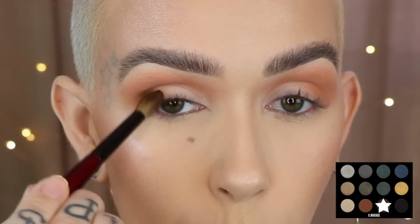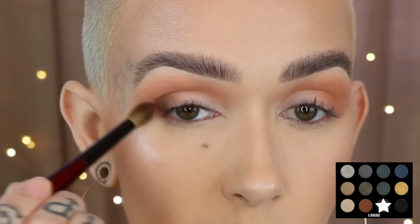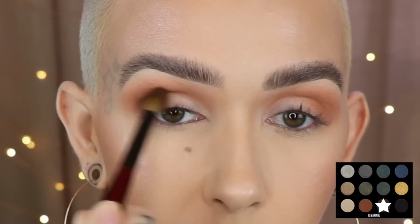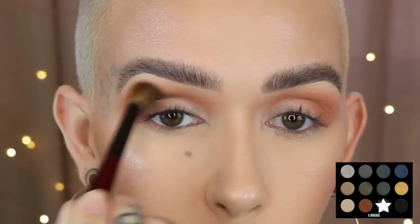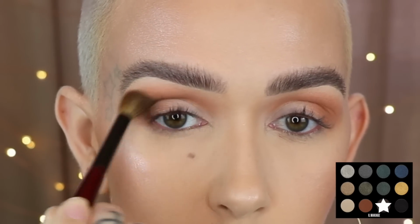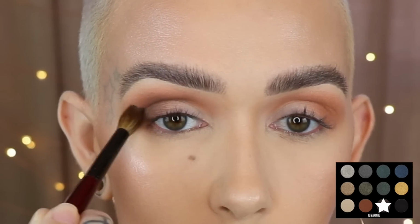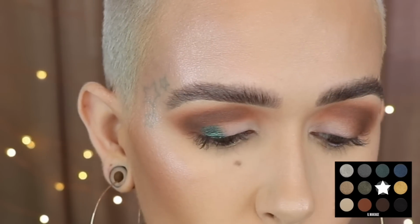Same brush, but I'm picking up the shade No BS. Nope, that's not what it says in the palette. I'm starting on the outer corner here, and then I'm just going to kind of smoke this area out and bring it into the crease, but not all the way to the inner corner. I want to mainly just smoke it upward.